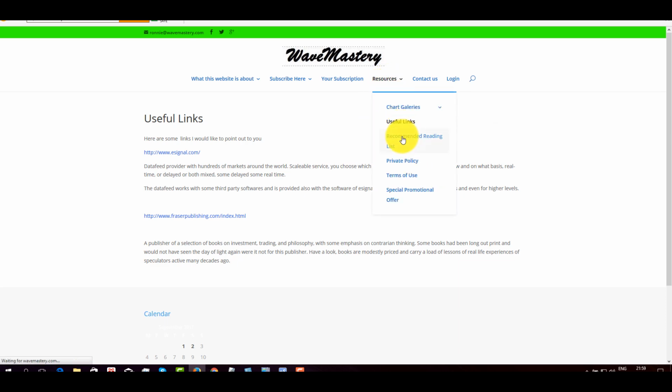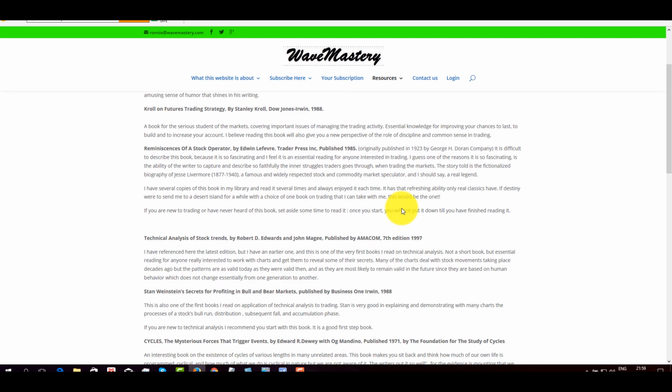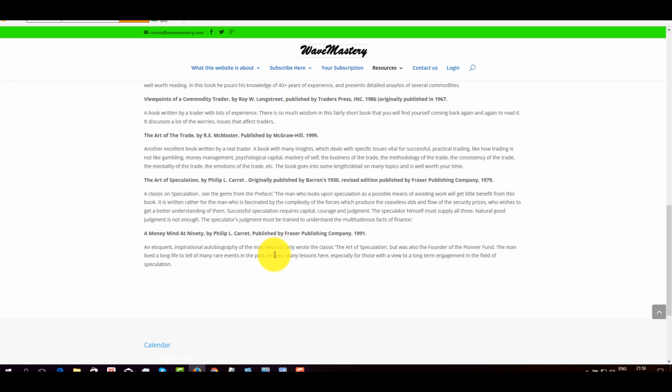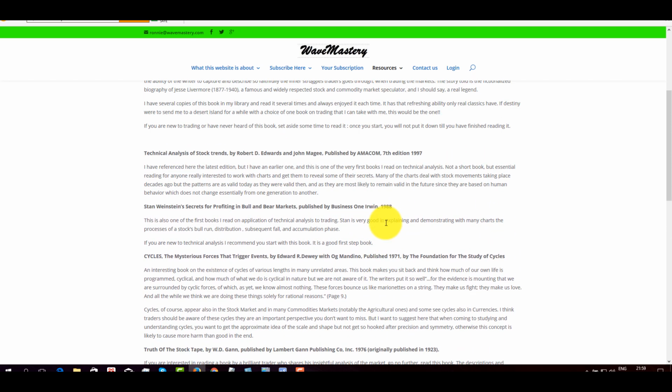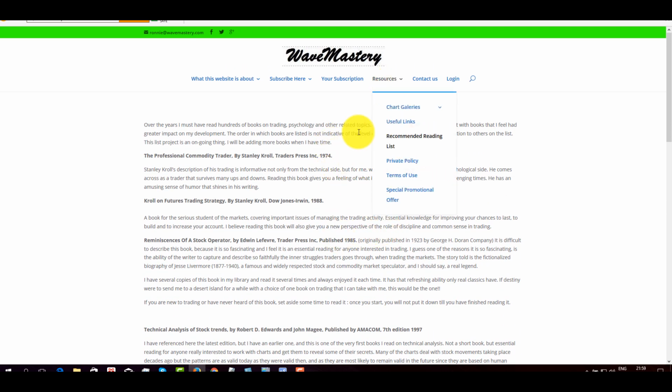Recommended reading list. You can find some gems here if you are into reading. I put quite a few books. I have, of course, read many more books than what you see here, but the books that appear here were books that really left a lasting impression on me, and I would think that they're really well worth your time. Privacy policy, terms of use, fairly standard. I don't mess with your details, not at all.